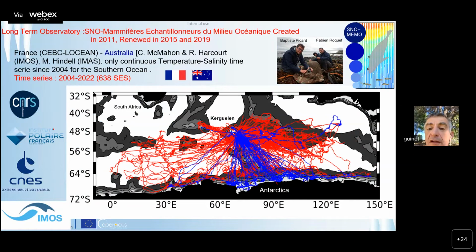So all these data are available to the oceanographic community through the Mercator systems. We started that program in 2004, and up to 2022, we equipped over 600 seals, and it is part of a long-term observatory in collaboration with Australia. In red, you see the tracks of the females, and in blue, the tracks of males. By tracking the two sexes, we cover different parts of the Southern Ocean.